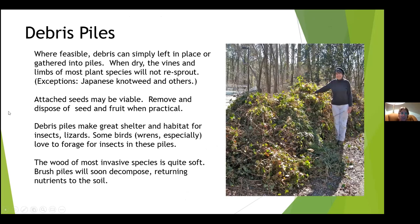So I mentioned debris piles earlier. Sometimes, if it's a less invaded area, you can just leave your debris where it is. If you have a couple privet sprouts and you cut and treat them and you're in the middle of the woods and they fall, you can totally leave them there. But if you want to create a debris pile, it's good for creating sheltering habitat for insects and lizards. Birds really love to find insects in these piles. After managing an area, you can actually watch a lot of bird activity in the debris piles.